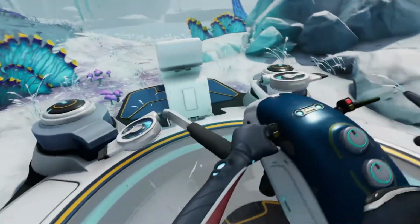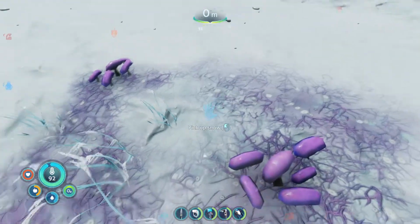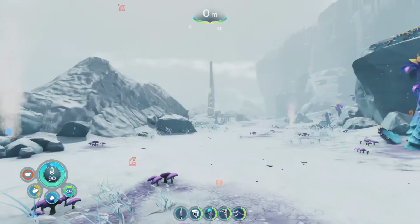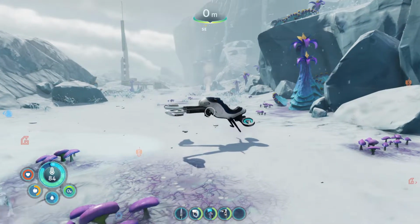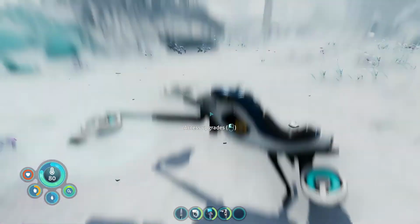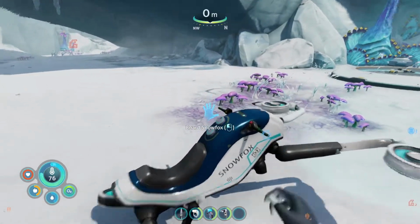Whoop! Thanks! Board. Pick up. I can carry it? Do I just carry it on my back? Wow. It's like a backpack. Just trying to see where... There's the upgrades. So it looks like it has one upgrade.